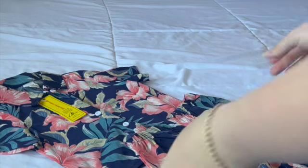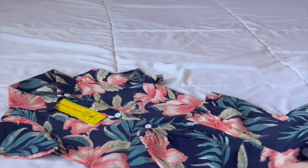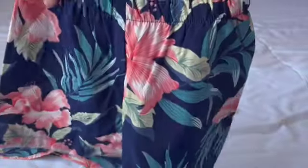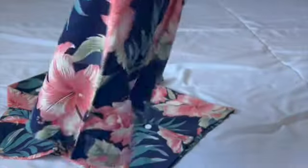Okay, getting a little tropical here. This outfit was super cute. Honestly, made his skin pop so much. Made it seem like he had super cute rosy cheeks.